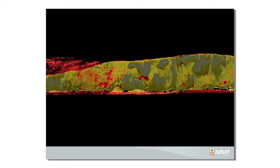And then this is an example. This is the cliffs from the boat. So this is collected at the same time as we collected the bathy data, and this is at low tide. So the idea is we get an overlap between the laser and the bathymetry here as well.